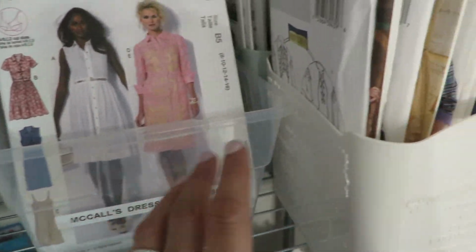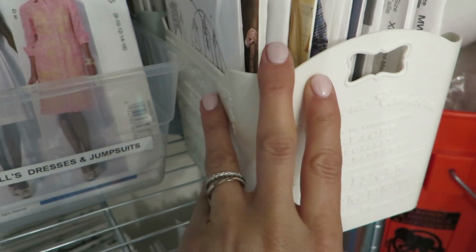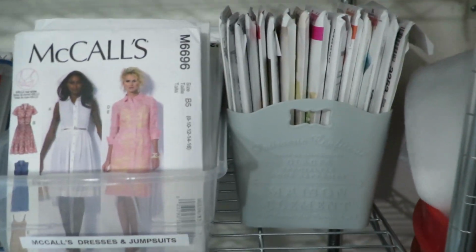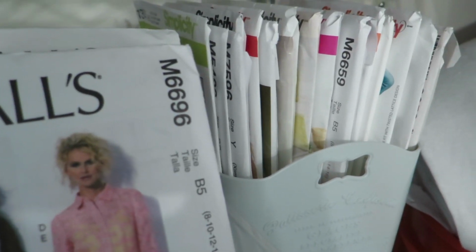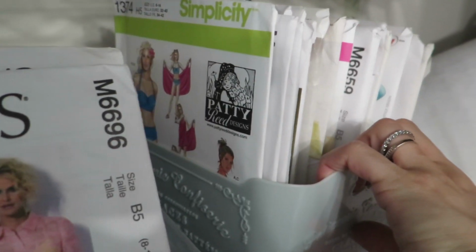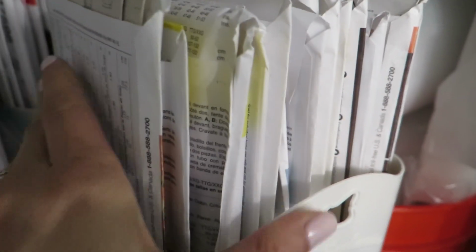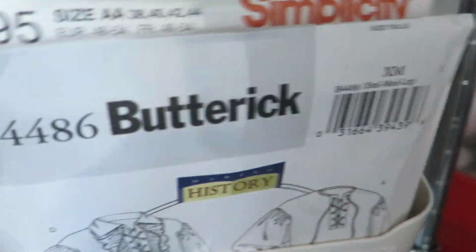Anyway, then I have these little guys I got from the Daiso, and it works because they just slide here on the side, and here I have, what is that? Sorry, I don't even know what I have. It's crazy. Oh yeah, swimwear and recreational wear, sportswear and stuff. And then this is the men's bin, I think. Yeah, men's bin.